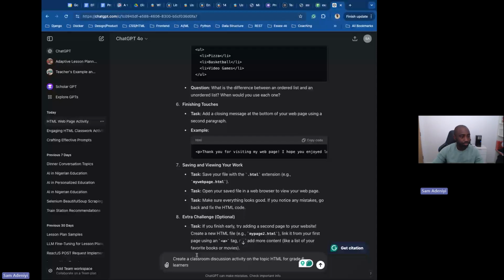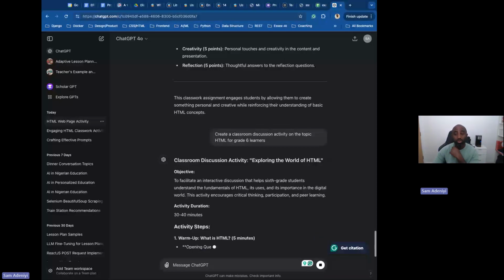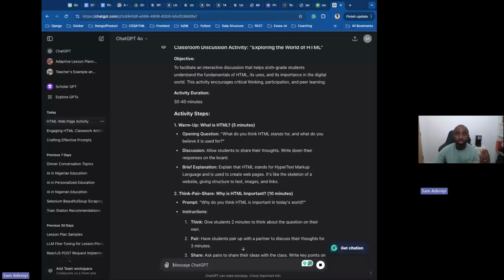You should be able to tell, one very good thing we should always do is tell the model how you want the model to act, who the model should impersonate.